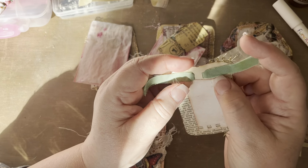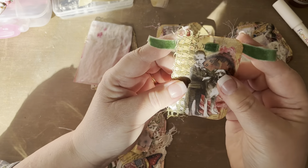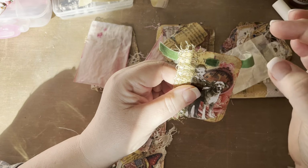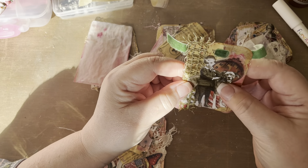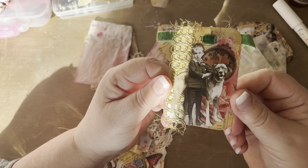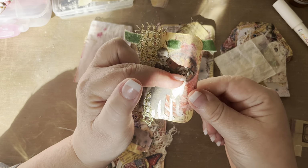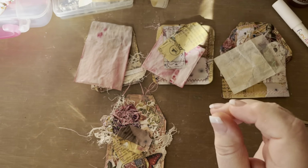I've actually secured the ribbon on the back so it didn't just pull out, but I think that's a different, pretty way of doing your tags instead of just the circular punch at the top. So do I want to embellish this further? I don't think I do actually. I think it's pretty enough with the gold and the little boy, but I just wanted to show you how I'd done the ribbon. So that one's done.